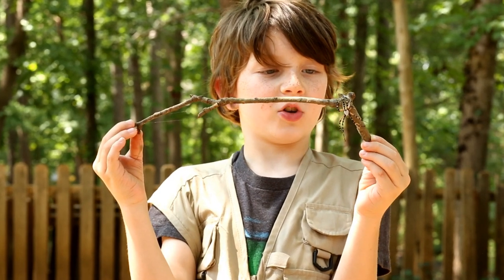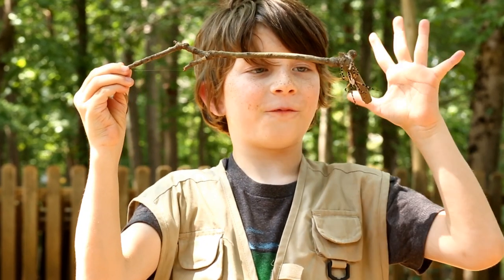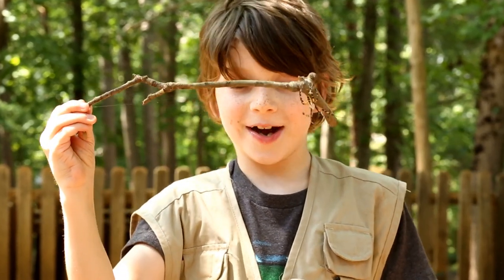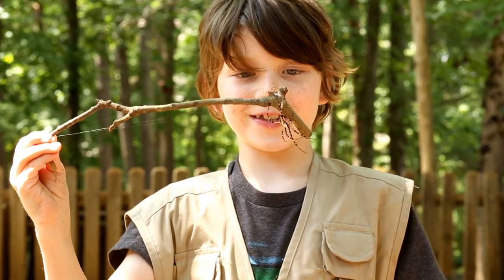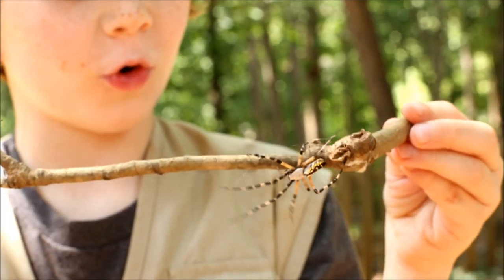Hey guys, today we're going to look at the creepiest thing we've ever featured. It's the first spider, and it's a giant spider. Let's take a closer look. This is a black and yellow garden orb weaver spider.